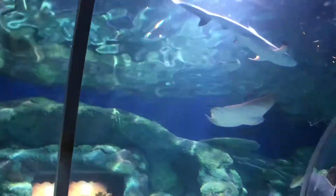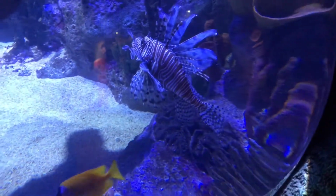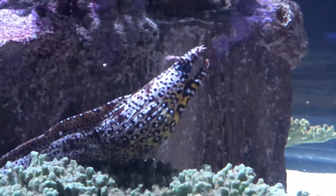It's hard to tell on video, but these stingrays and sharks were much bigger than they seem. I love lionfish too. They've always been on my dream list if I ever decided to keep a saltwater tank. Isn't this eel adorable, you guys?